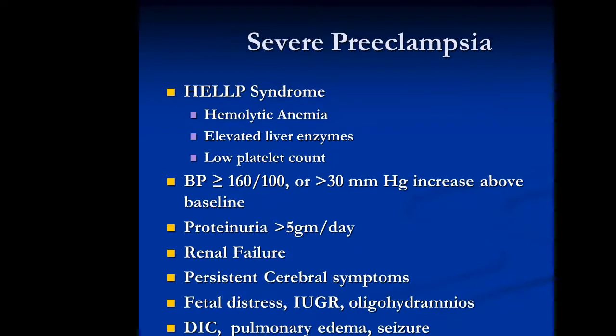Again, HELLP, that's what that stands for, hemolysis, elevated liver enzymes, low platelet count. I should have asked you guys that. Severe preeclampsia if you have HELLP, if your blood pressure is stage 2, 160 over 100 or above, or if you had chronic hypertension and you're all of a sudden seeing a sudden rise, 30 millimeters of mercury or more above where you came in, proteinuria of more than 5 grams a day, renal dysfunction, any CNS symptoms really should be delivery, okay? Or fetal distress is also the other indication for delivery. And then these are the really bad things that can happen. DIC, pulmonary edema, seizure, usually leading to death, okay?